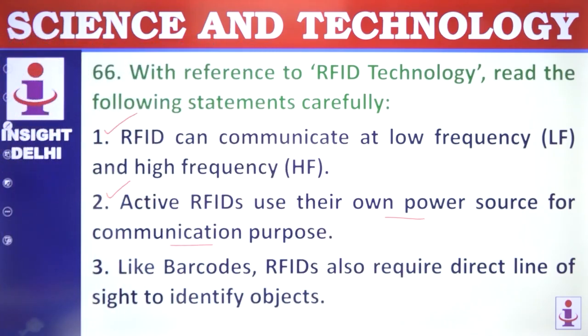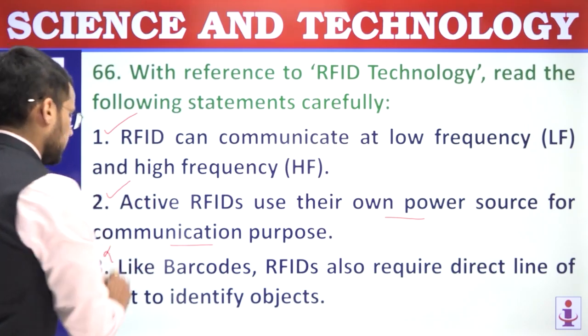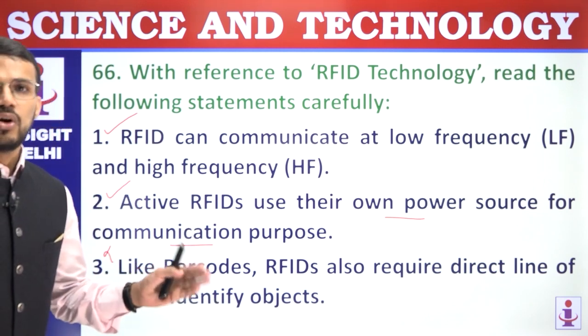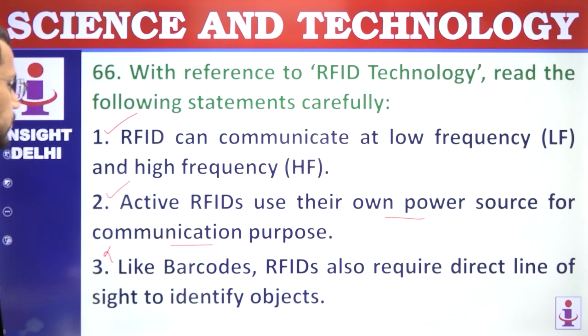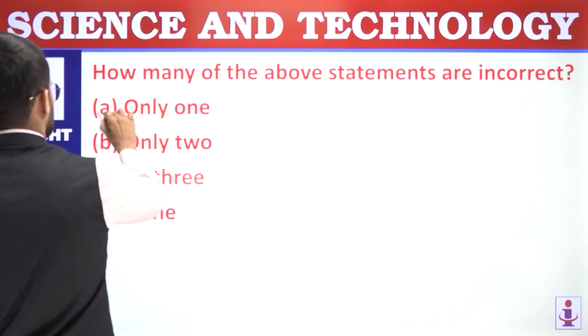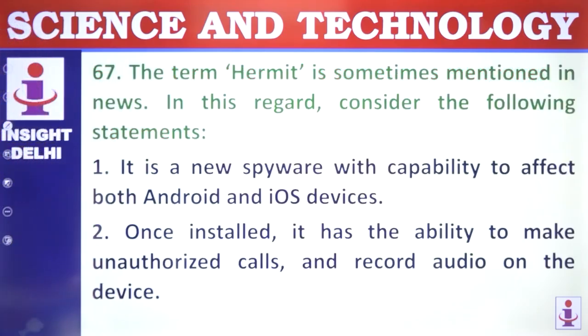Third, like barcodes, RFIDs also require direct line of sight to identify objects. Incorrect. RFID can identify objects even if they are not directly in the line of sight. First two are correct, third is incorrect. We are supposed to find out how many statements are incorrect. One is incorrect, and that's why answer is A, only one.